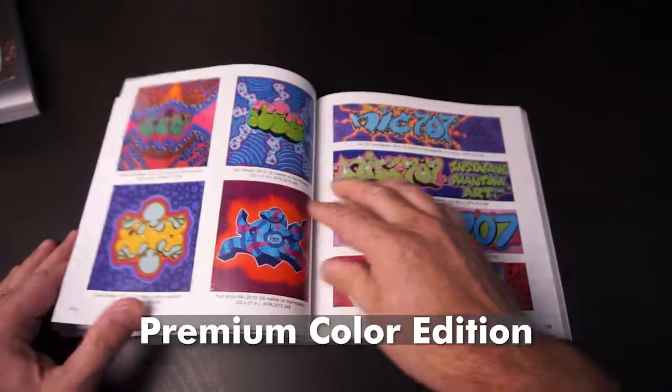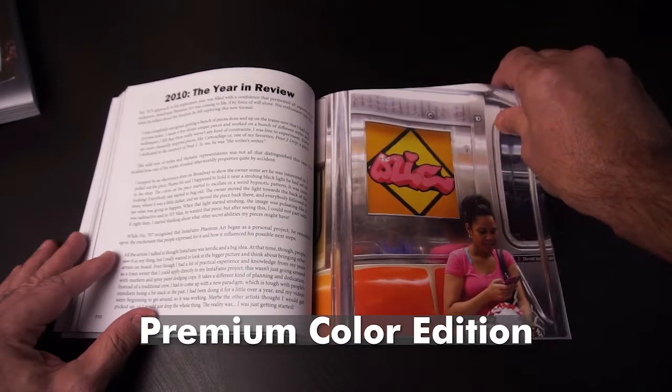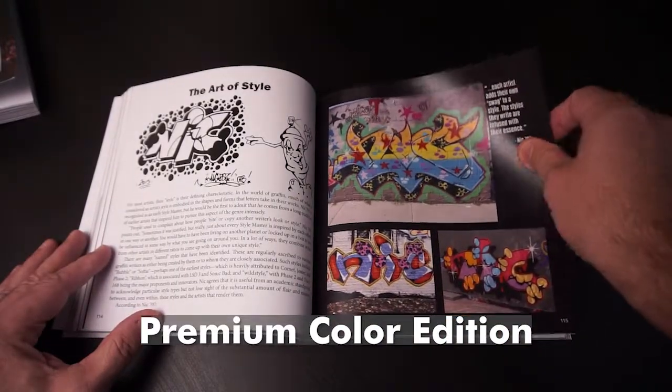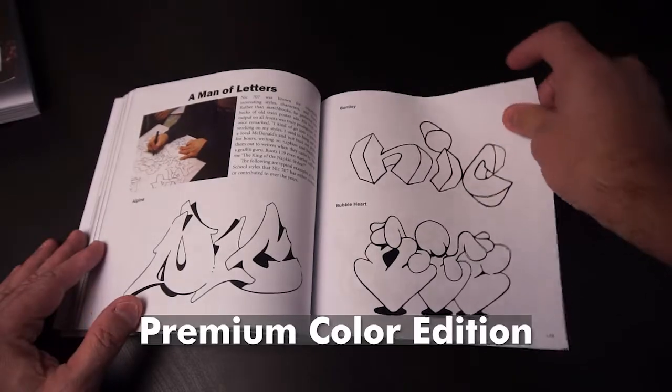But you can see as I've been going through this, this is the original edition that was released in 2021. And it's about 217 pages. You can see how it's reproduced.